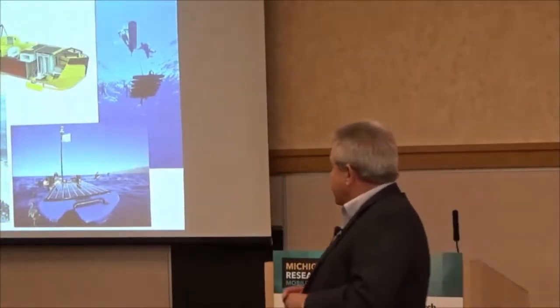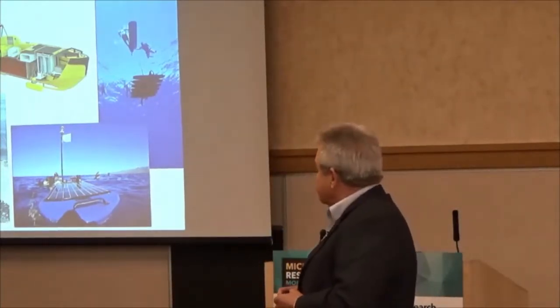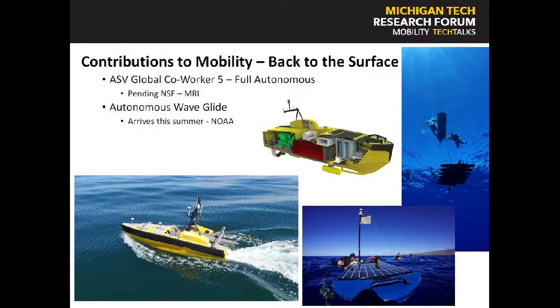Looking to the future, we have a pending NSF major research instrumentation grant to be the first university to operate a fully autonomous research vessel. This vessel has a duration of 5 days, able to cover 1,700 kilometers in that time period and do a whole series of scientific operations.